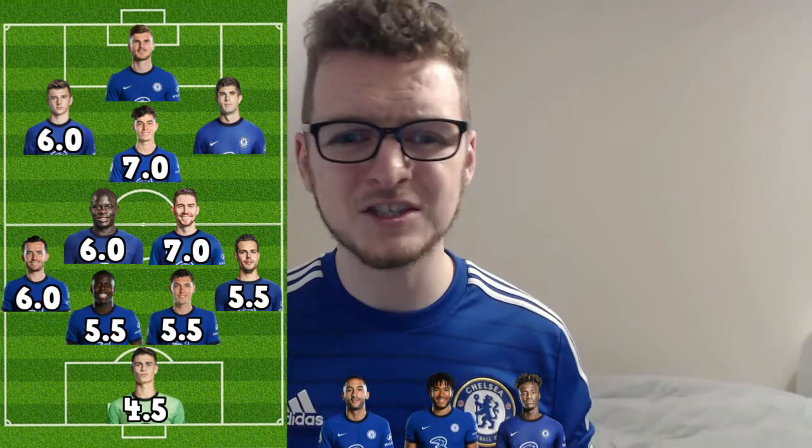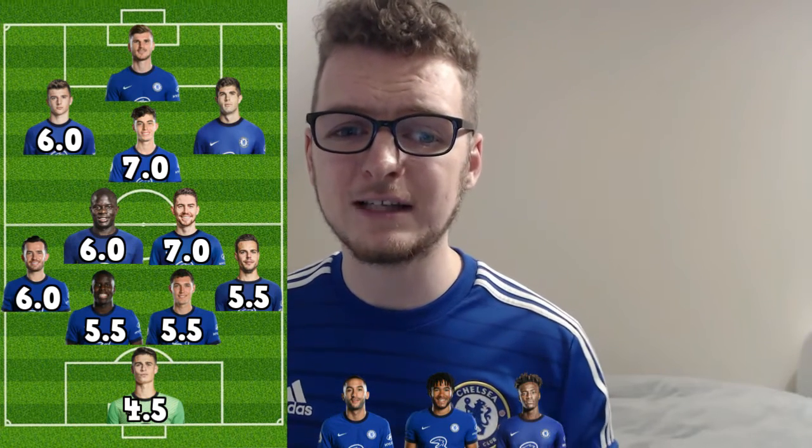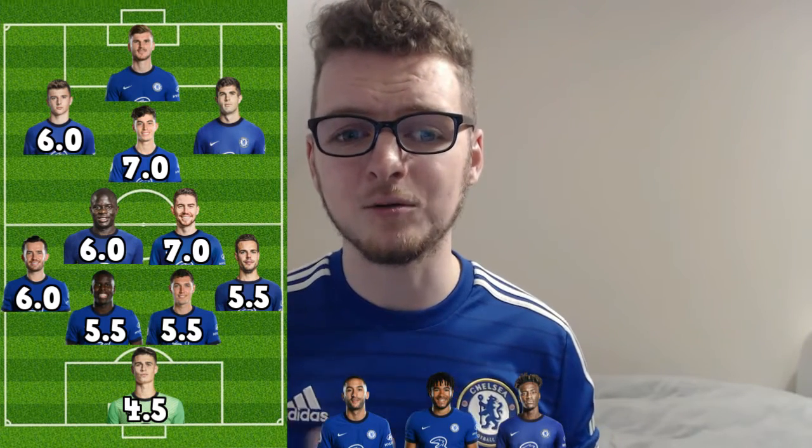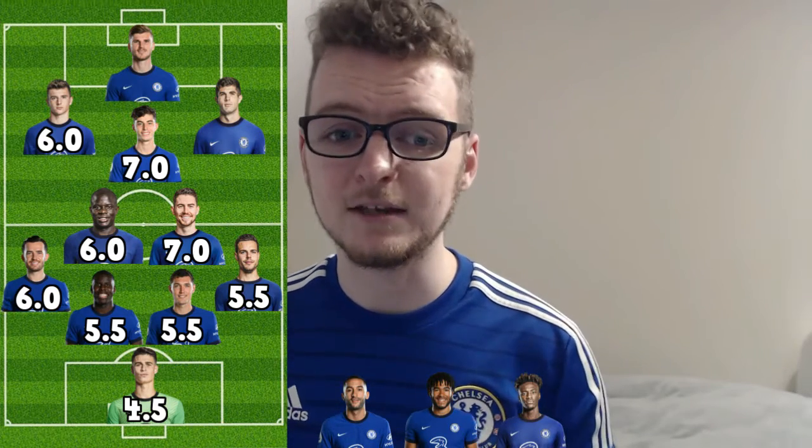I think if we play Mount, it has to be a 4-3-3, but I understand why we're not playing that at the moment, because I don't think Lampard trusts any of our players to be that lone defensive midfielder, hence why he wants Declan Rice, I believe.